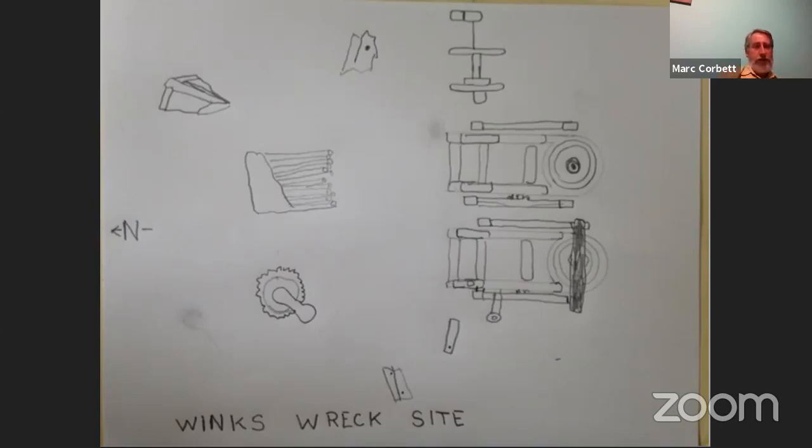From the north to the south, some of the items on the site are this large iron box up here, which I think may have been a coal bunker or a water tank. Pieces of what look like tubular boilers are just to the south of that. A pair of paddle wheel assemblies are on the site. And finally, we've got 2 side lever engines sitting next to each other. One of them has a crosshead on it, and the other one is missing its crosshead.